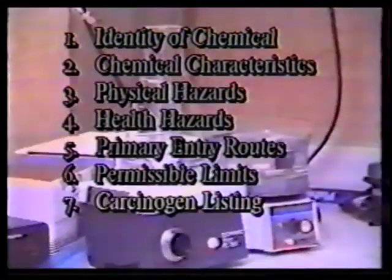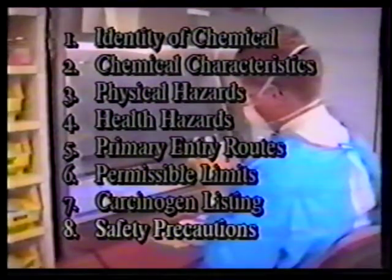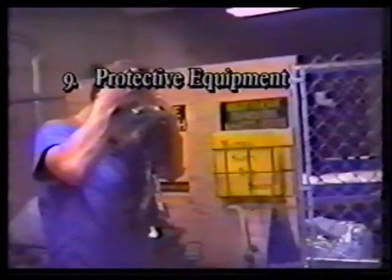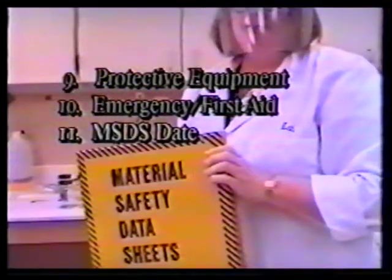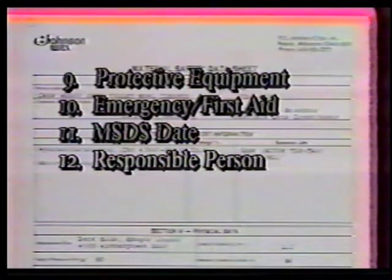7. If the chemical is listed as a carcinogen. 8. The precautions necessary for safe use. 9. The known control measures such as protective equipment. 10. Emergency and first aid procedures. 11. The date of preparation of the MSDS or date of last change of content. 12. The name, address, and phone numbers of the person responsible for the MSDS.